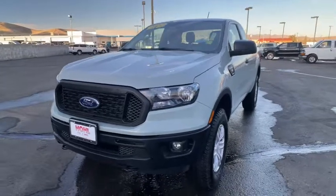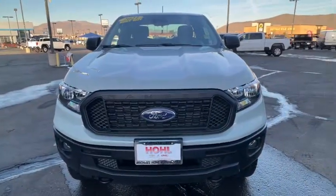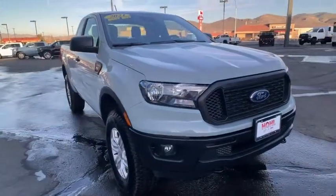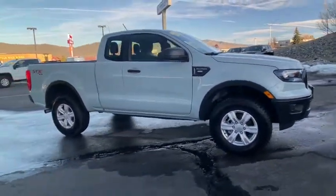You will be amazed by this 2021 Ford Ranger. This vehicle is an outstanding buy with fewer than 10,000 miles on the odometer. Here's a Ford Ranger, the midsize pickup that's both smart and tough.